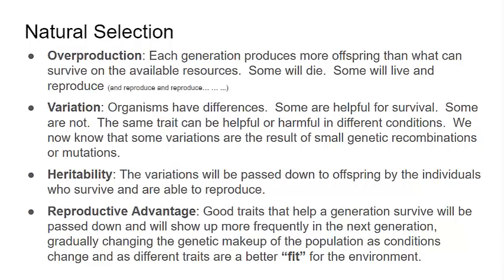Good traits that help a generation survive will be passed down and will show up more frequently in the next generation, gradually changing the genetic makeup of the population as conditions change and as different traits are a better fit for that environment. So survival of the fittest is talking about the organism that is the most reproductively fit for the conditions. Which one can produce more offspring that survive to reproduce on down the line? If this happens over enough generations, the species that develop will have different traits than the original species. Now that we understand genetics and ecological events like genetic drift, we can see how the simple principles of natural selection would work.